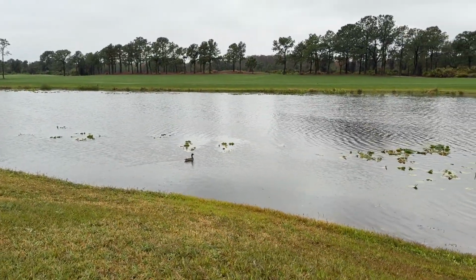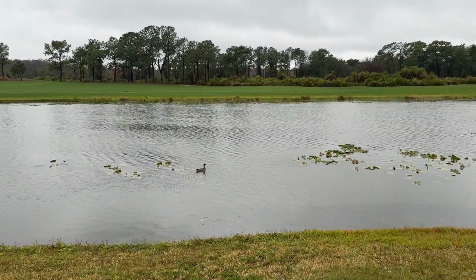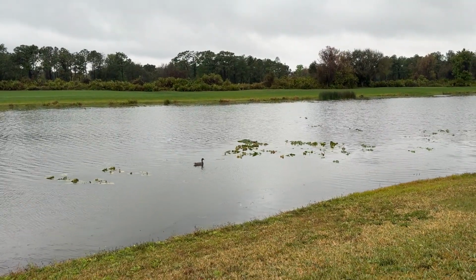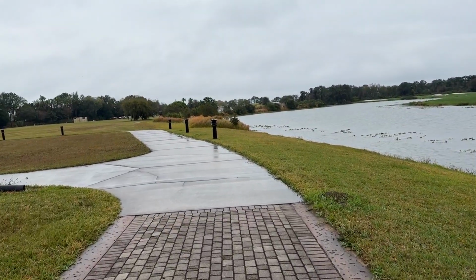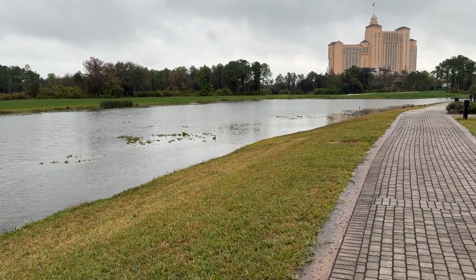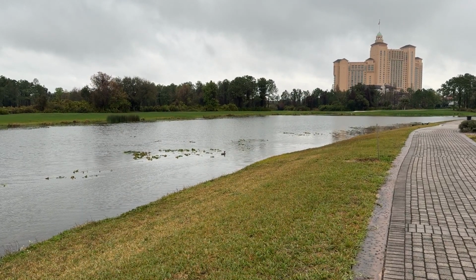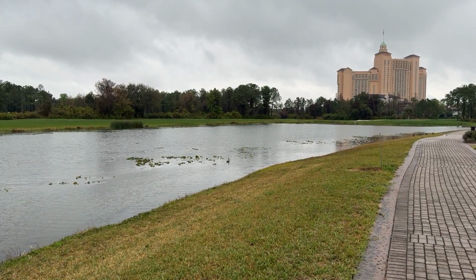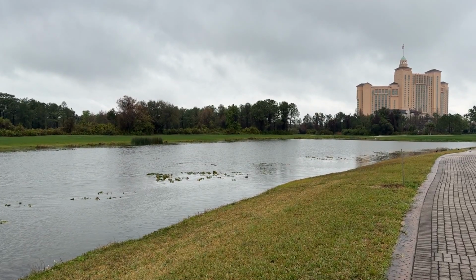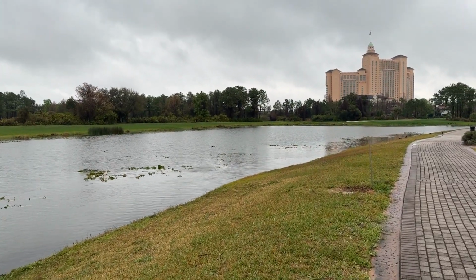And there's a drake mallard who is already starting to lose a little bit of his shine and move into his post-mating plumage. Hopefully you could hear Mr. Duck talking.